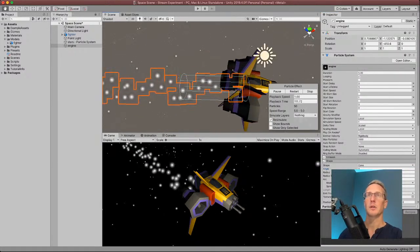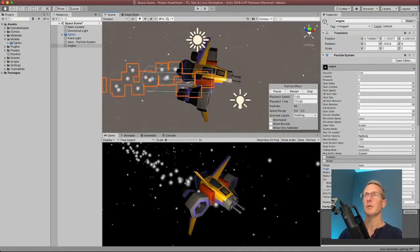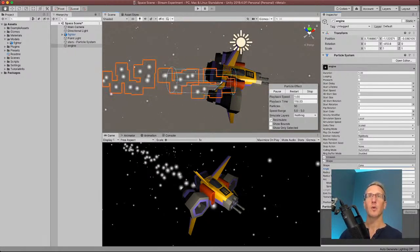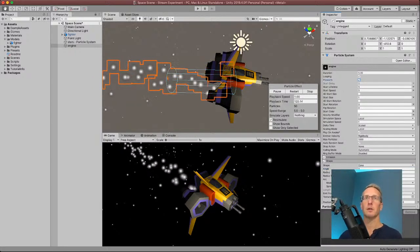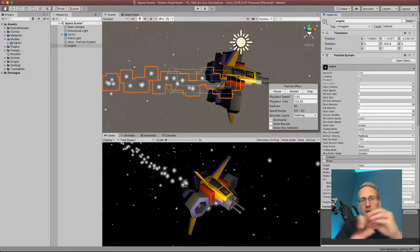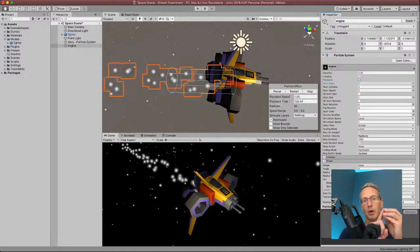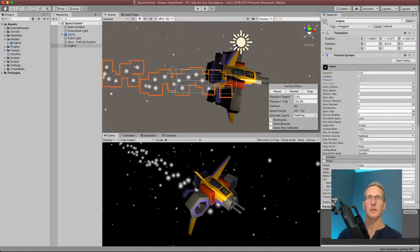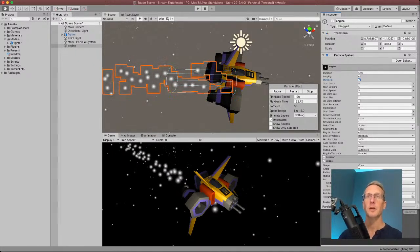Now let's just zoom in a little bit. Move this over. I want to have that looping. I'm going to pre-warm. Just if you want to know, pre-warm is where once the game starts, the engine is already firing, versus the particles coming across. They're already across. So that's what pre-warm is.